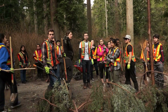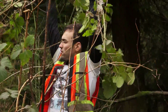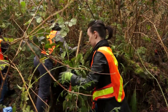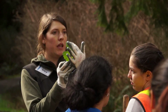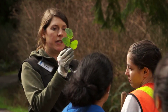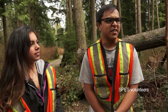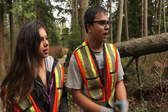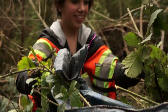The project that we're working on today and over the next few months is going into some of these blowdown areas in the park, because while this is great, what happens when you have all this light coming in is invasive species like Himalayan blackberry just have a heyday. Unfortunately, they can suppress the growth of some of the native species. Because they're invasive, they don't belong in the native land, and so we have to get them out so that the native species have space to live and grow.